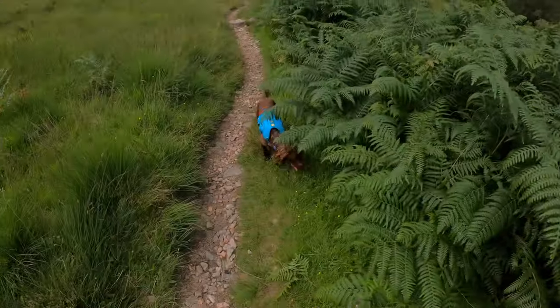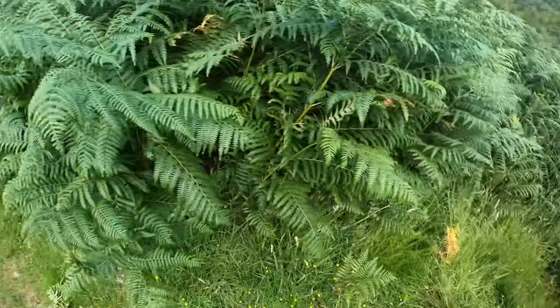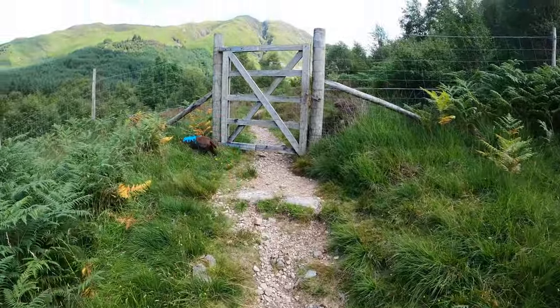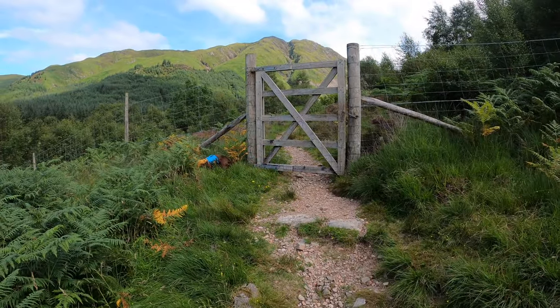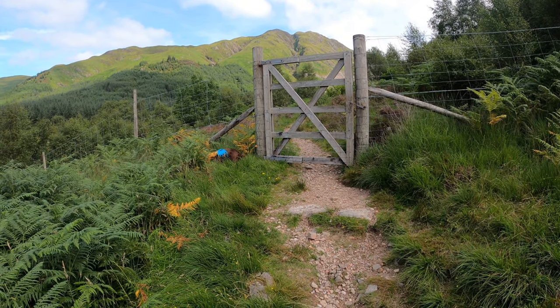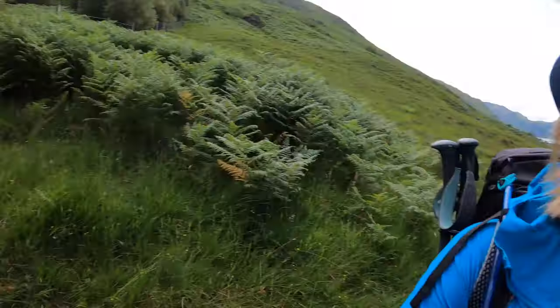This is a lovely well-made path. And Jura's got off the lead, so she's quite happy. No cows. There's a lot of cows on this path the last time I was here, so I'm quite glad about that. So we just head up this glen, probably for a couple of miles, and then do a wee river crossing, so I'll bring you back later. So really enjoying it so far.